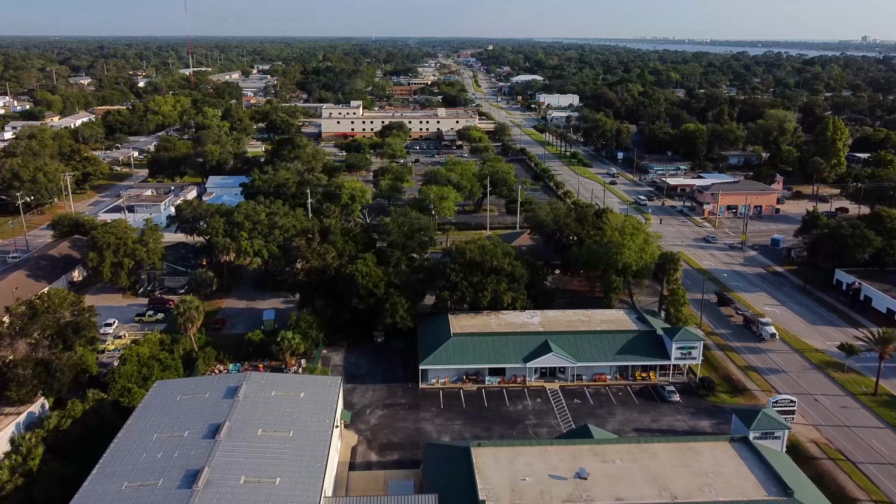Gonna head over to Sarasota for the weekend, hoping to get some shots around there.